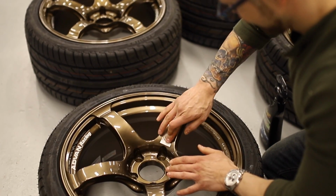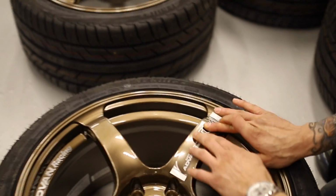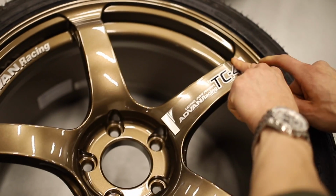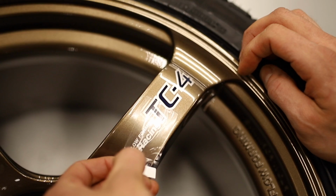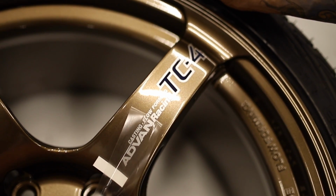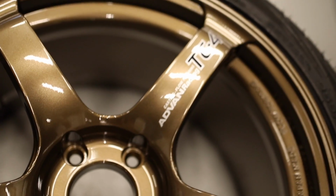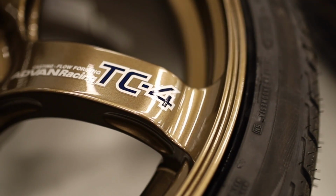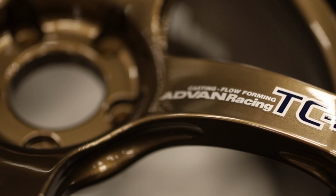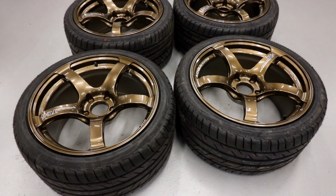Oh shit, that looks good. Look at that. That's beautiful. I think you done did it, Quinn. Look at the stickers, they make it. Yeah. You can't have JDM wheels without the damn stickers.